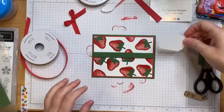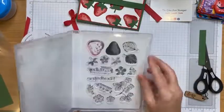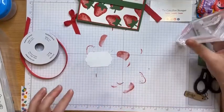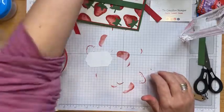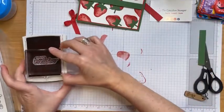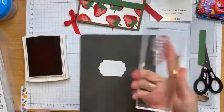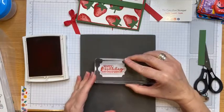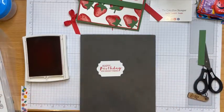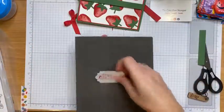All right, let's deal with our sentiment, which is gonna go here. Happy birthday, you sweet thing, I think is the one. Let's go this way. So, I think red. I don't really use real red very much. Now, if I was smart, I would put my foamy mat under here. Ooh, this is gonna pop on the white, I think. It's a pretty font from this set. Love it. Yeah, that's good. I was thinking about adding like some flowers around the outside. I don't think we need it. I think we're good.